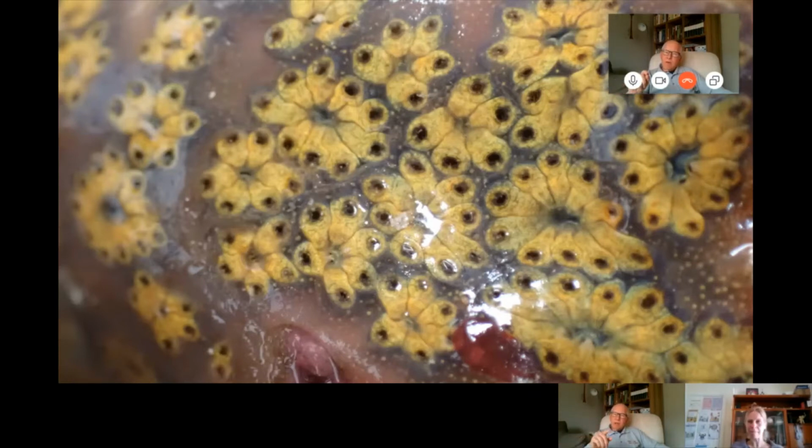If I get that right then, around the outside, it looks a little bit like a daisy. So around the outside you've got these black things on what, if it was a daisy, would be the yellow petals. And then it all goes to a central hole. So is each one of those petal-looking things a different sea squirt, or does that whole thing make up one?